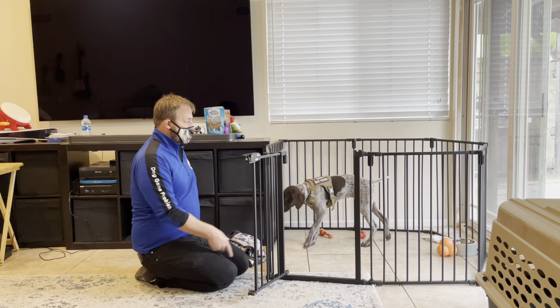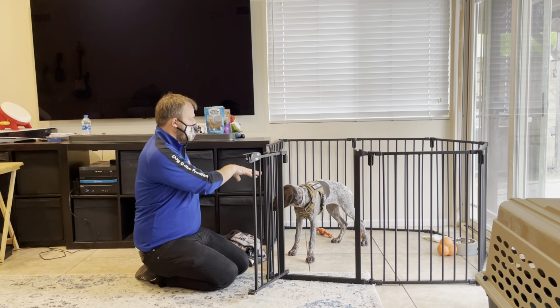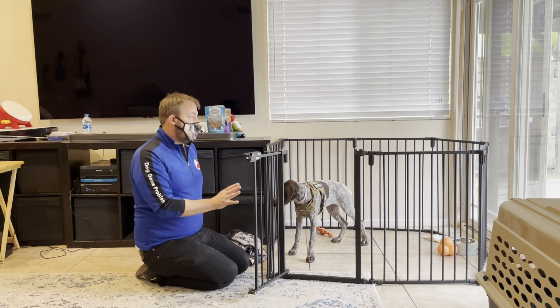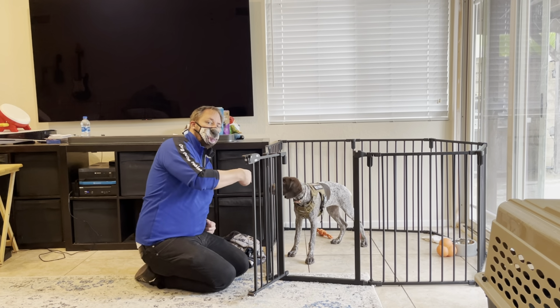You can also spread all sorts of treat dispensing toys and puzzles and stuff in there. Every time she finds a new toy, she should find it in here as well. So again, this is just a happy place. The idea is eventually she goes in here and hangs out on her own.